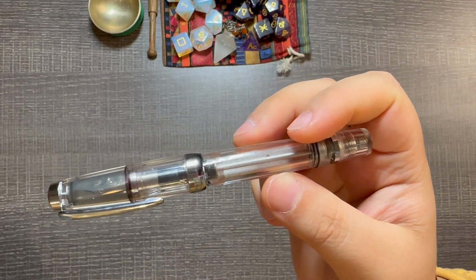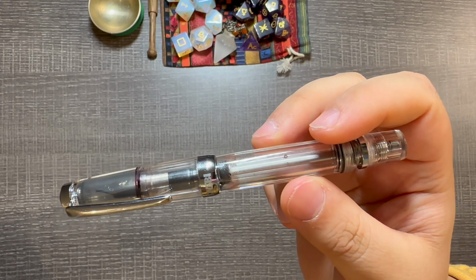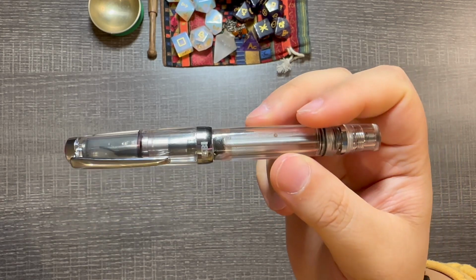I had it exclusively inked up at the time when I was using it in my planner, with the Pilot Iroshizuku Yama-guri, because that is one of my favorite inks. I'm just gonna be honest with you.